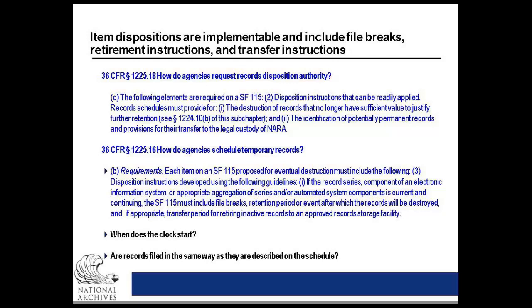If it just says destroy after 2 years, well, 2 years after what? If it's a case file, 2 years after you open the case, 2 years after the case is closed, 2 years after any appeals timeline would end. I mean, those are all kind of different points in time in the life of a case file. And are the records filed in the same way as they're on the schedule? If you have files that are filed one way, maybe by subject, having an instruction that says cut off at the end of the fiscal year may or may not make sense for that particular schedule and that body of records. It might be something where you want to cut off the file when that subject matter has come to an end. For example, if the subject files were in the office of a general counsel.